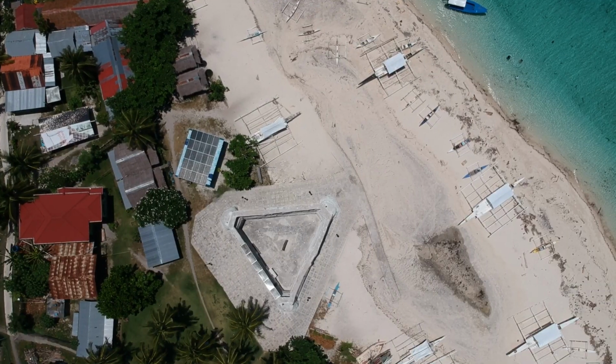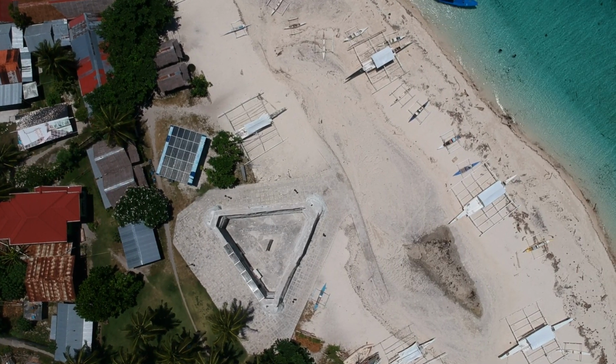So we're inside the fort. It's in a triangle shape. And from what I was reading, it sounds like it was used to keep an eye on intruders or pirates or things that were going to come into Tagbilaran or Baclayon or places like that. So it was used as a lookout.